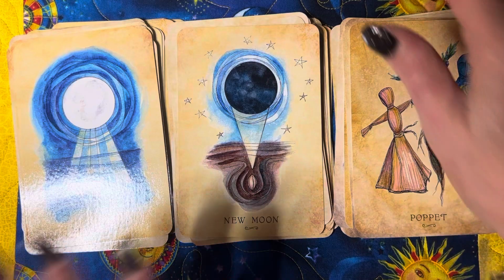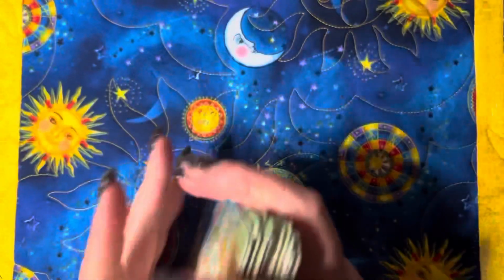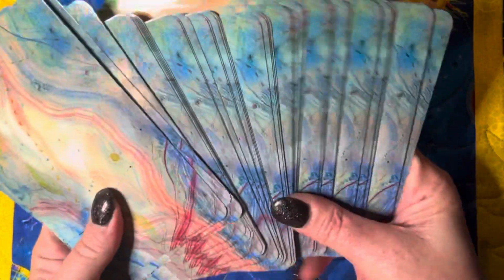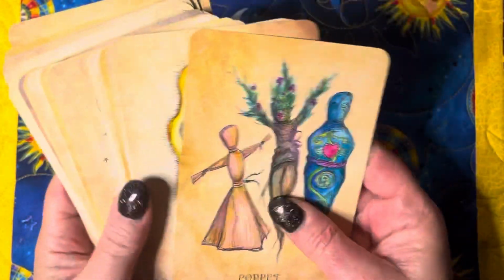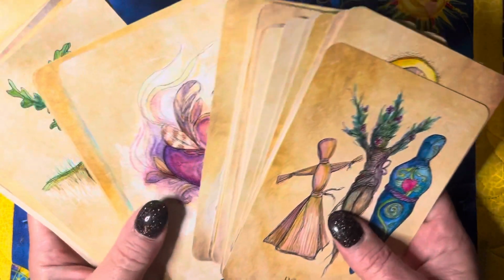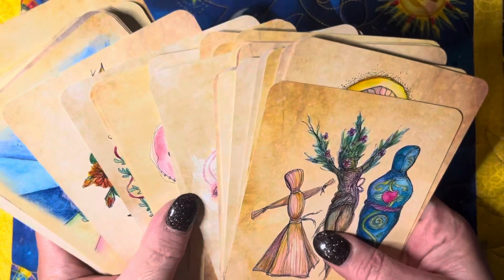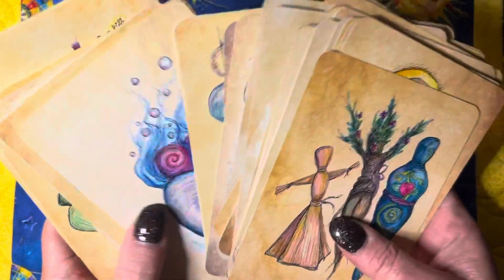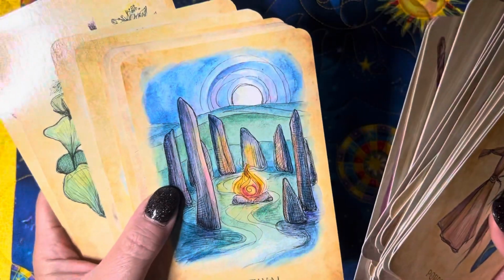Okay. So now don't go anywhere because we have another drawing. Wow, I really, really like this deck. It's just so lovely. I love that the backgrounds are a bit different for each one. Feels like that old paper. It's really nice. Love that.